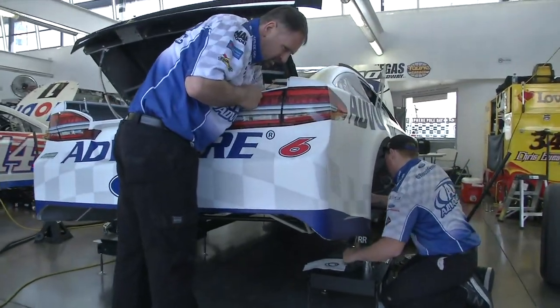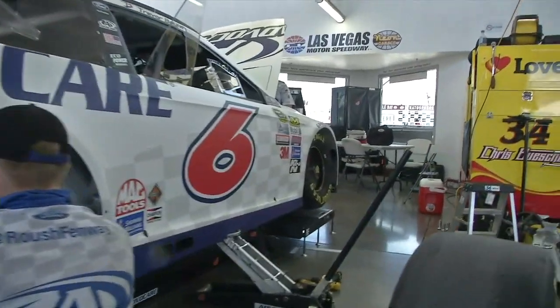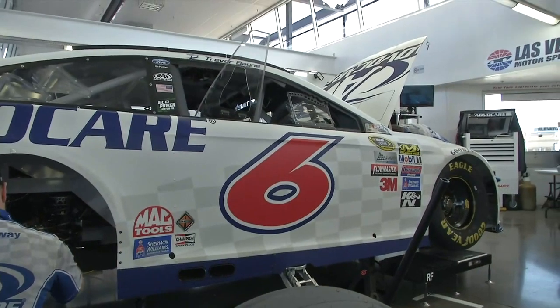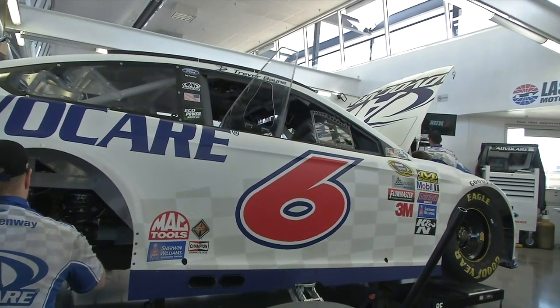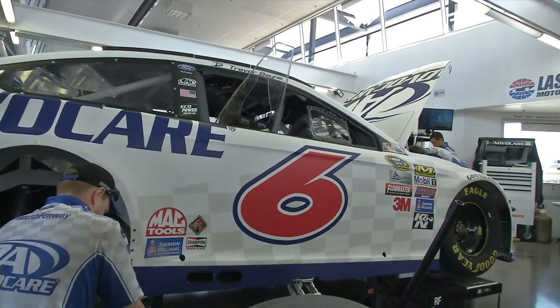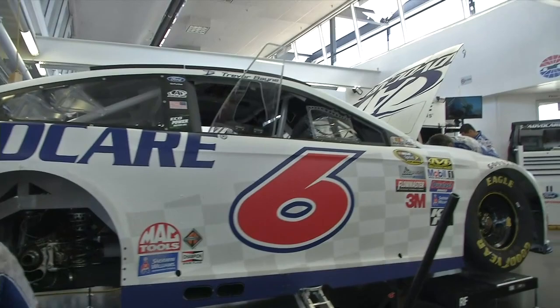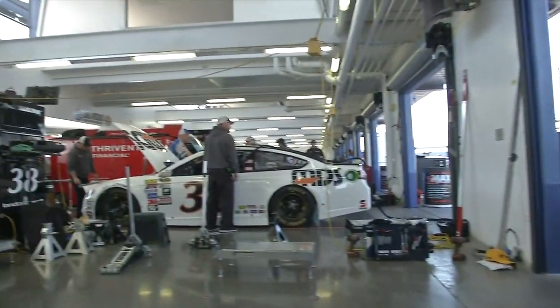Speaking of garage stalls, this team had quite an effort last week in qualifying, and that is the number 6 of Trevor Bayne and this Advocare machine, the Ford out of the Roush stables. The speed has been up in the Roush camp so far this year in 2016. A top 10 finish for Ricky Stenhouse Jr. last week in Atlanta, and some bright spots already for the Roush organization.